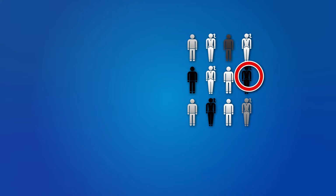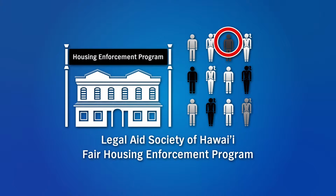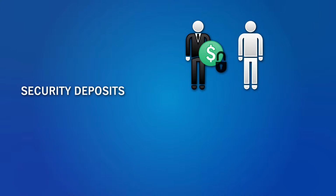If you feel you have been discriminated against in violation of the Fair Housing Act, you may register a complaint against the landlord by calling the Legal Aid Society of Hawaii's Fair Housing Enforcement Program. Their number is 808-527-8024.